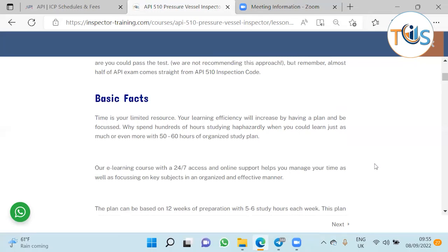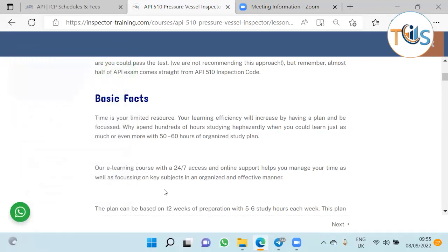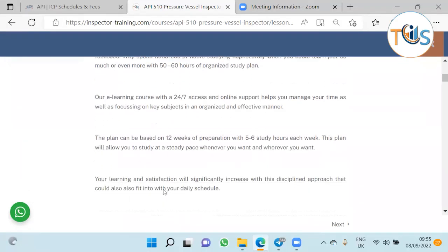Our e-learning course has 24/7 access, and there's online support in case you didn't understand any question, you have any general query, you have any technical query, or you have any access or IT problems. You can always contact us by our WhatsApp, which is shown here. And they will normally respond within minutes or hours, definitely within a day.